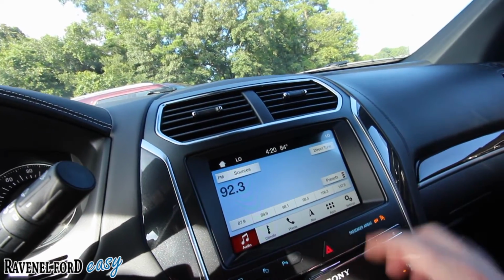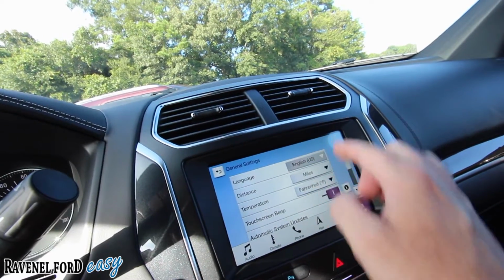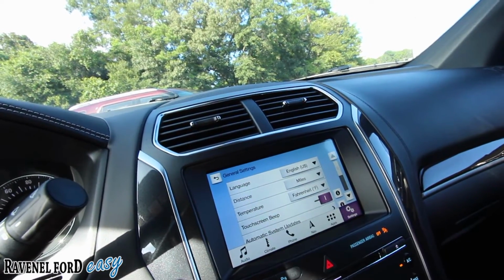I like the colors. I believe you can change the ambient lighting. Let's see if we can look at that. Language, you got English, Espanol, French. Okay, no Russian. You do have different setups for temperature.